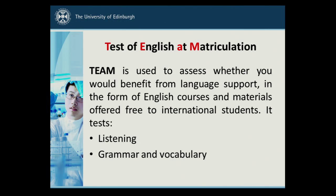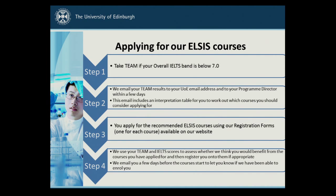If you want to take an ELSIS course, you may have to take something called the Test of English at Matriculation. It's known as TEAM for short. This is used to assess whether you would benefit from these courses. The test tests your listening and it also tests your grammar and vocabulary. Again, this information is on our website if it's too small for you to read here. But basically, you need to take TEAM if you want to do ELSIS if your current IELTS score is below 7 overall. So if you have IELTS 6.5 or below, then you need to take TEAM. If you already have 7 in IELTS, then you don't need to take TEAM. You can just sign up for our courses on our webpage.